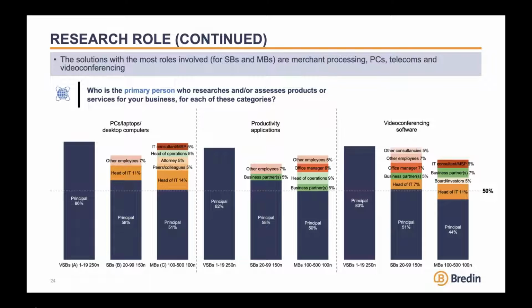And then finally, for PCs and laptops, again, as I mentioned, head of IT is really important after the principal. For productivity applications, like, again, Word or the G Suite, there's a variety of folks. Kind of surprising the IT head wouldn't be there. They should be targeted because they're going to play a key role there, obviously. And then for video conferencing, like telecommunications, the head of IT is really important to target in addition to the principal.